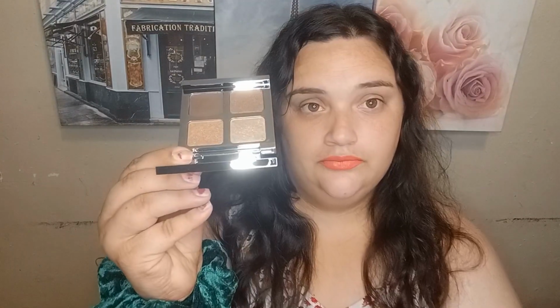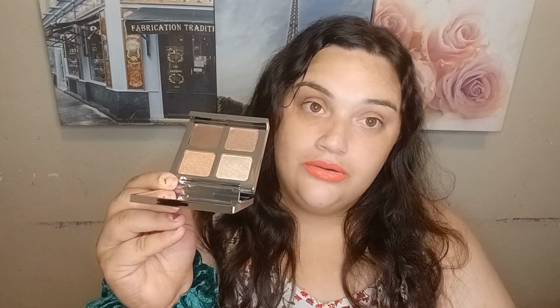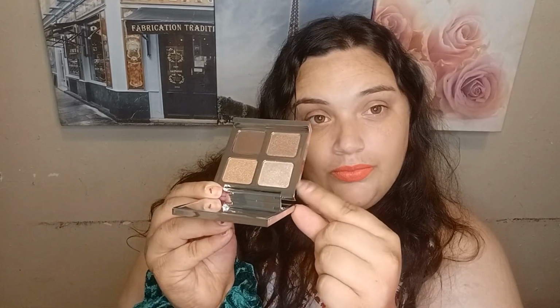This packaging is so dang heavy, and the packaging is very reflective. So it is, ooh, it's really, really pretty. That's what the shades look like. They're bronzy and brown, and there's like a little highlighting color. Really, really pretty. Right there, I would use that for highlighter, definitely. There's the four pans, and this is like an everyday type of palette.